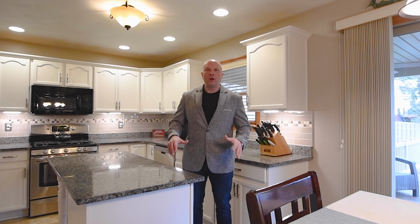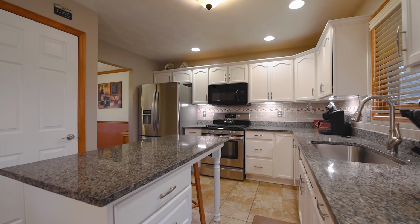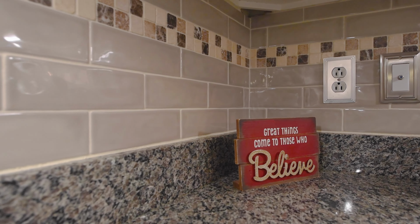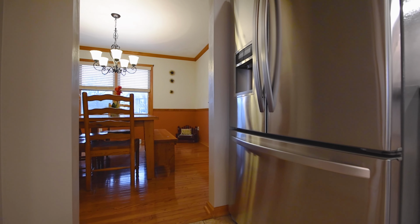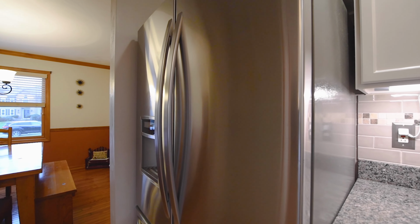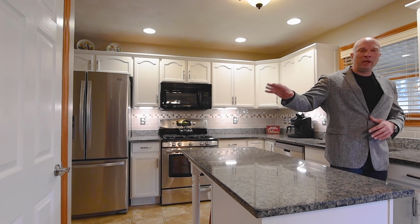Here we are in the kitchen of 387 Rose. A lot of nice things to point out. First of all is the granite. Behind me, all around me, is the white cabinetry. We have the great updated backsplash, stainless appliances, fridge, stove, dishwasher. Over to the side over here, we have a nice size pantry.